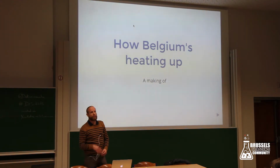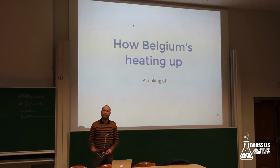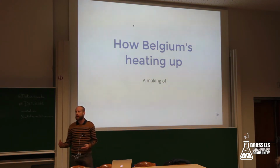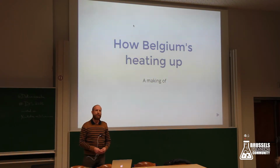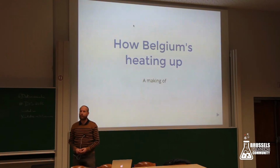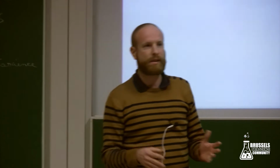But I want to show to you an interactive graphic I made that shows how the climate in Belgium is getting warmer, and also give a little background of how I came up with the idea and where I got the data, how I get the data, and we also will be discussing a little bit about the design of the graphic and the interactivity.